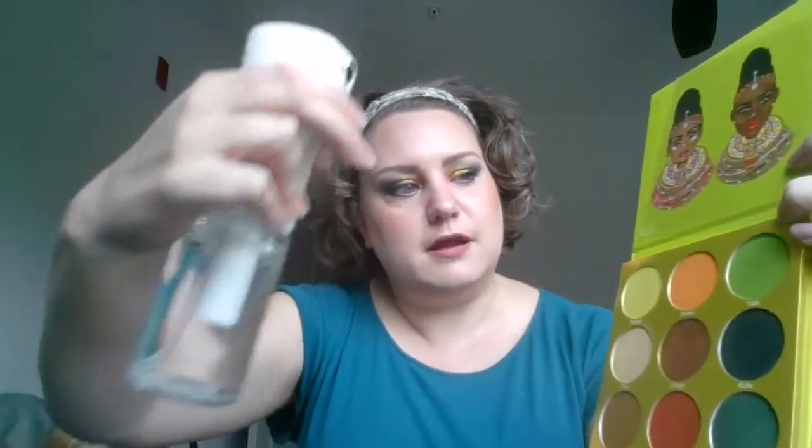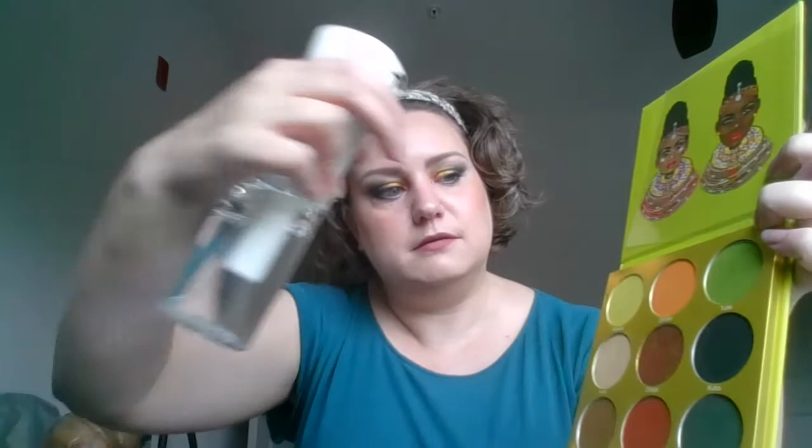So I have here one of my favorite eyeshadow palettes, and here's what I do. Again, with my trusty 70% alcohol, I'm going to hold it a little distance away, and I'm just lightly misting. I'm not soaking my eyeshadow, I'm just putting a mist of alcohol over the top. And then I can just leave this palette open, and while it's open, the alcohol is going to evaporate off, and once it's all dry, I can shut the palette and everything has been cleaned and sanitized.